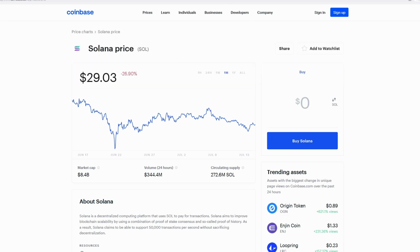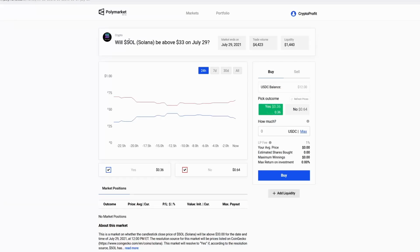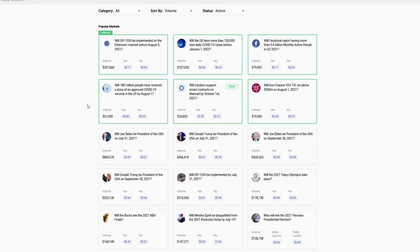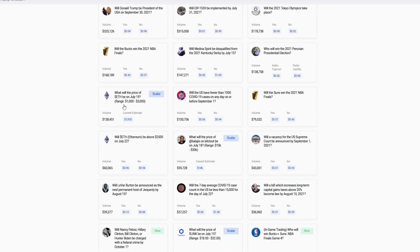Realistically, with what I've been saying in my videos and what I truly believe, I actually would be leaning more toward no, because like I said, September should be that bottom for a lot of altcoins. But let's jump back to the markets, and obviously see one more that we want to put a bet on.